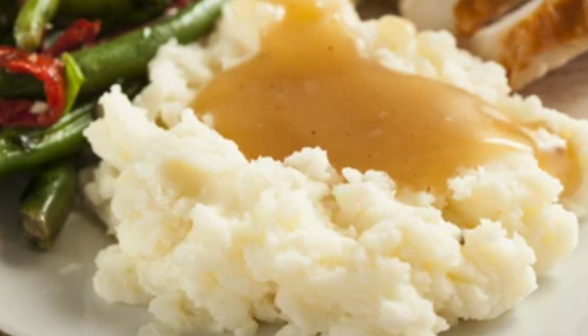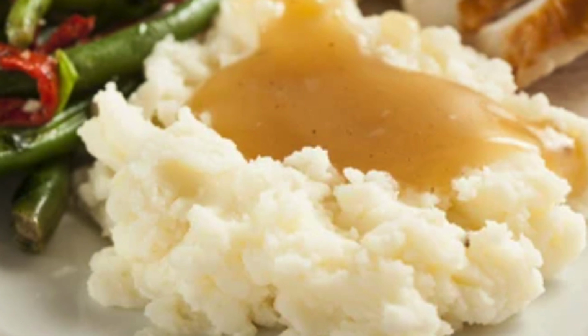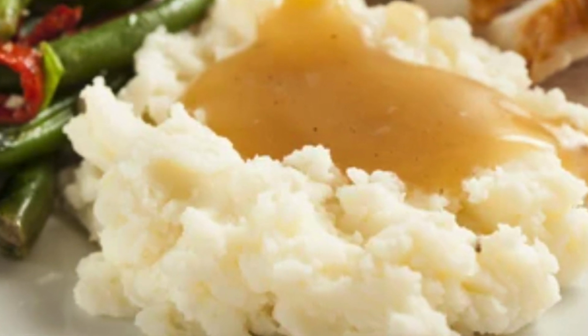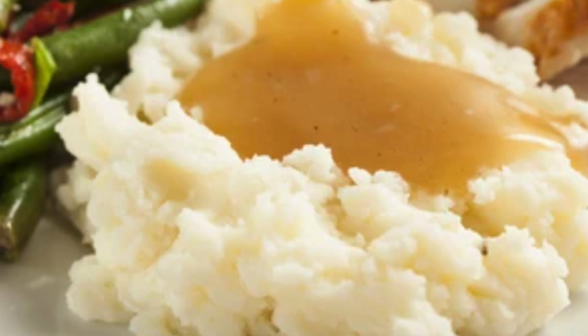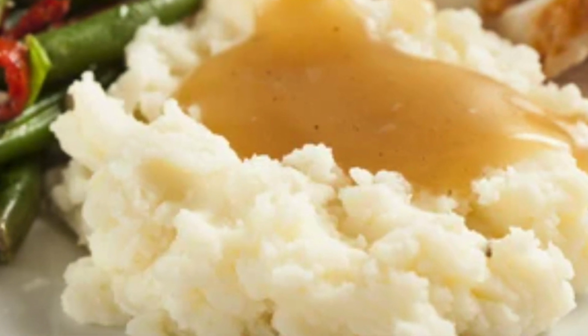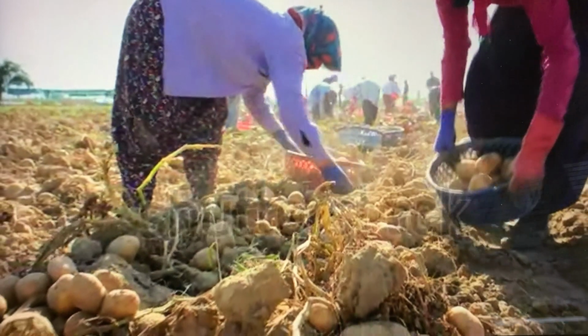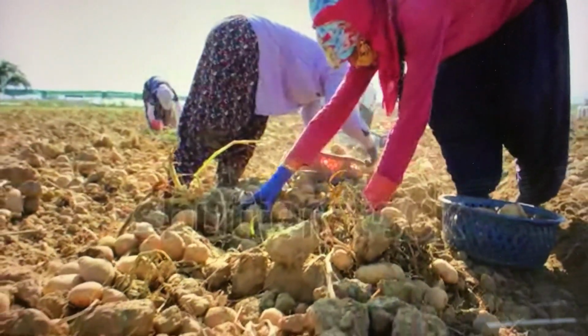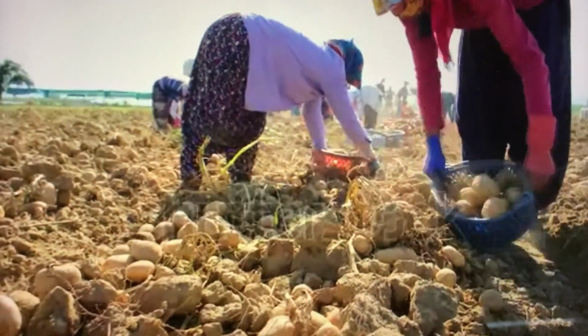I serve my mashed potatoes to my family. Each of them helped with an aspect of our Thanksgiving dinner. We say grace, and as I take my first bite of mashed potatoes, I begin to think back to the farms, workers, and environment that made it possible for me to have this food here on my table.